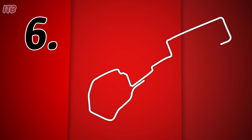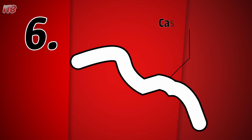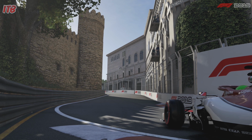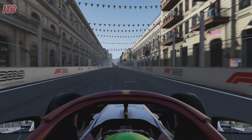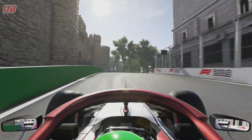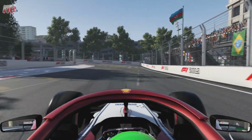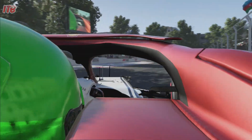What's coming out of the hat for number 6 then? Well, we're off to Azerbaijan for this one, and yep, it is the castle section we're going to look at for number 6. Maybe a surprising selection this high in the top 10, but you know, it's a very attractive part of the track. And it is F1's narrowest point on the whole calendar, just 7.6 metres across, which I have found out to my own cost at times.